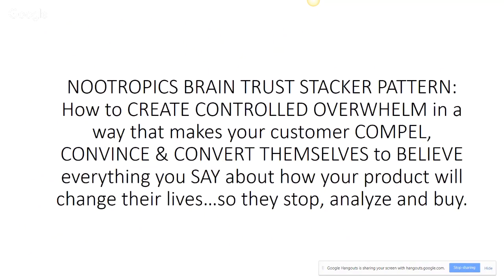Okay, we are down to the last one, the nootropics brain trust stacker pattern. Augustus, do you know what nootropics are? Not really. It's something about the brain. Yeah, a nootropic stacker is basically a combination of different, ideally 100% natural and organic, vitamins and minerals and things like that that help your brain function at full performance. I'm a huge brain performance geek, so I have tested a lot of nootropics out, and I really like these. That's why I call this the nootropics brain trust stacker pattern. You could just call it the nootropics pattern or the nootropics trust pattern if you want.